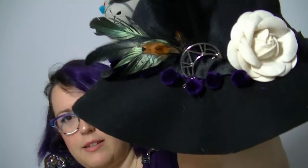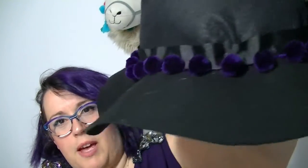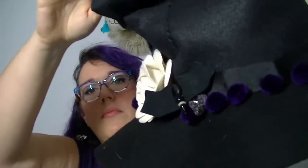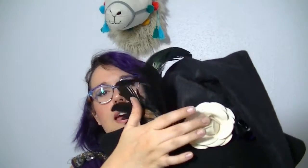And added some more trim. Of course, I had to add pom-pom fringe because pom-pom fringe is the best, and it's beautiful purple. So I was going with black, white, and purple. There's a little bat pin there, and a moon and feathers. This was on the hat to begin with. The rest was added, and I love it.